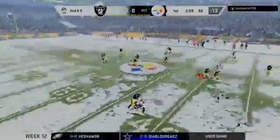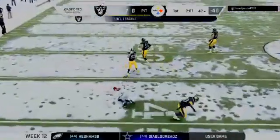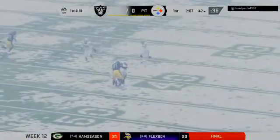There he is. Into a double team, and it's intercepted. Picked off by Jamal Adams. And they will take over possession of the football at their 42-yard line.